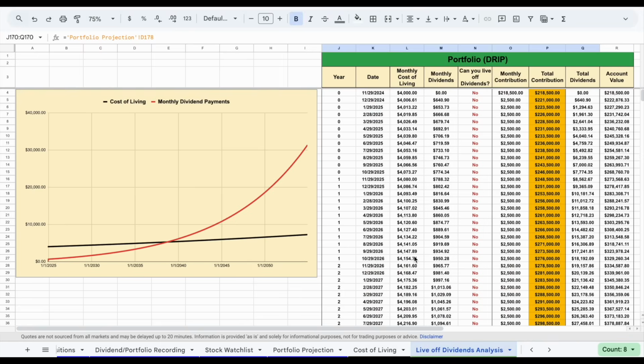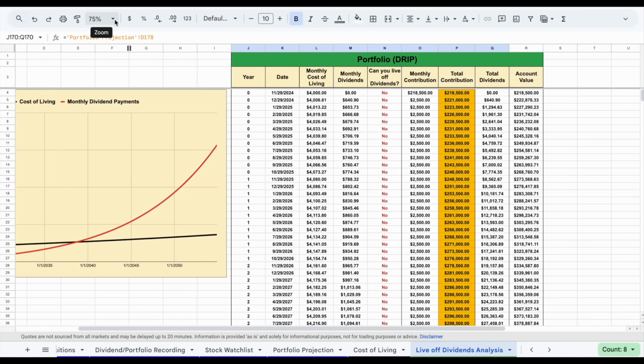If we jump over to my live off dividends analysis, we can see right here, the point at which monthly dividend payments surpass cost of living is the point at which you could live off dividend payments forever, as long as your dividend growth rate is above the rate of inflation. And that's an important point to make because I get a lot of questions of people asking, wait, when I stop reinvesting dividends, won't my cost of living start to pass my monthly dividend payments? And the answer is no, only if your dividend growth rate is above the rate of inflation. If your dividend growth rate is zero, then yes, eventually your cost of living would catch up to your monthly dividend payments. But let's go ahead and come over here and see exactly how far away this is.